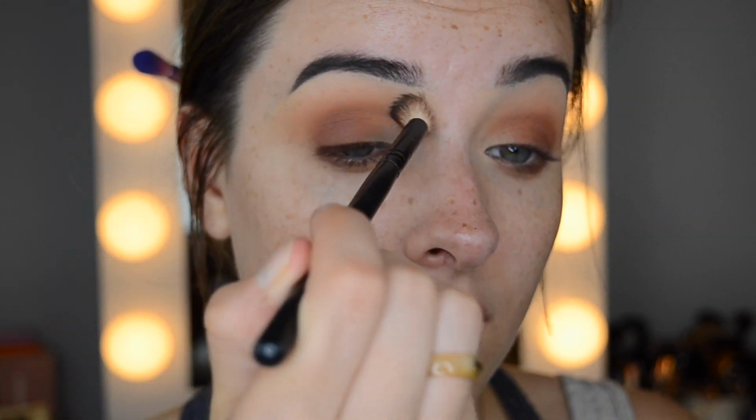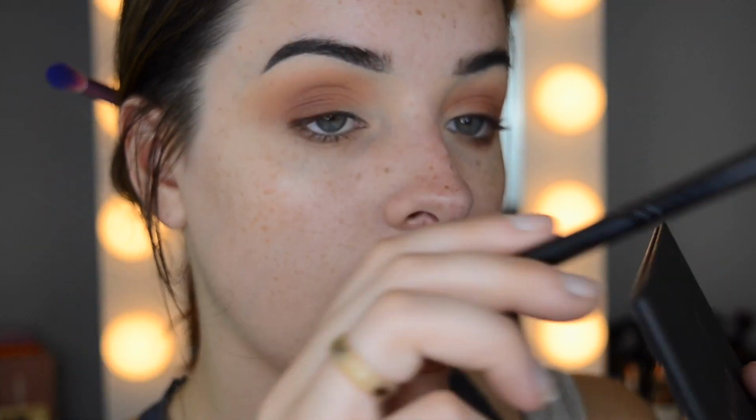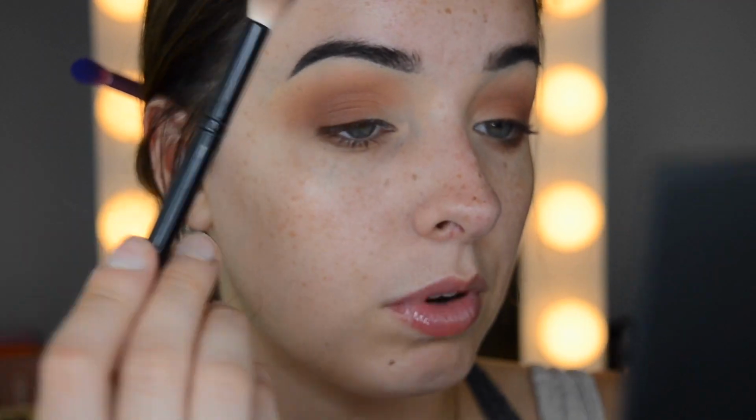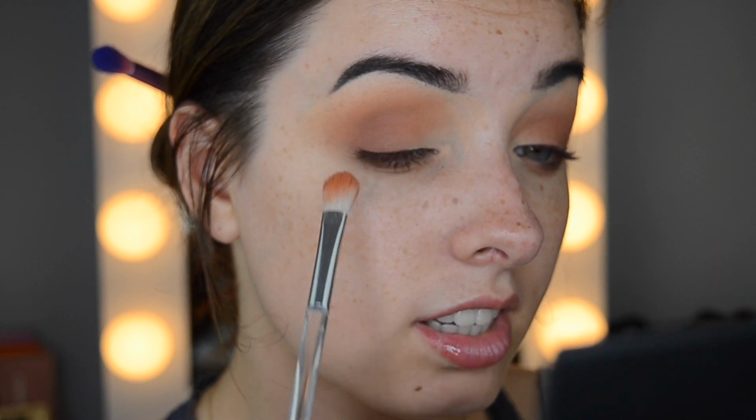I'm going to go back in and again just blend out those edges. I'm going to add a little bit more of that first shade, the transition shade that we used, just a tiny bit. So I feel like those purple shades, they're not the best. I'm not impressed. I'm not disappointed either though. So they're okay. I have better purpley shades like this in my collection, but it's not awful either.